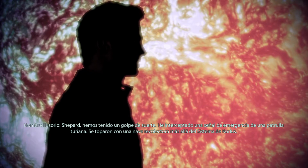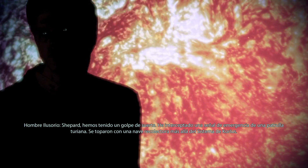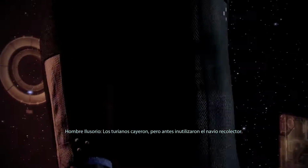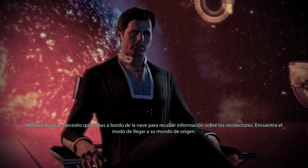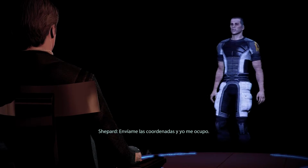Shepard, we caught a break. I intercepted a distress call from a Turian patrol. They stumbled onto a collector ship beyond the Corliss system. The Turians were wiped out, but not before they crippled the collector vessel. I need you to board that ship and get some hard data on the collectors. Find us a way to get to their homeworld. Send me the coordinates and I'll take care of it.